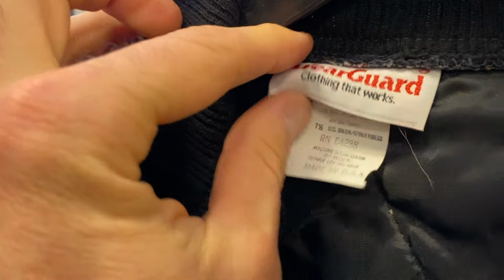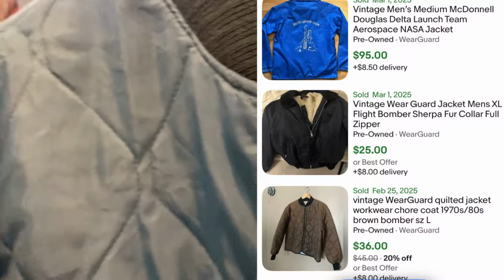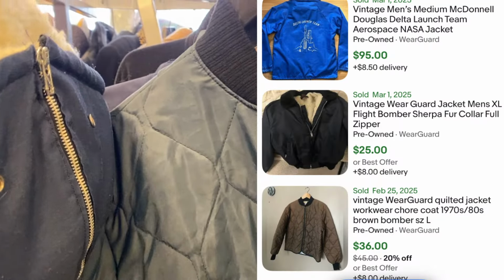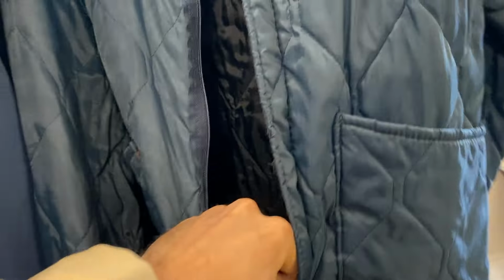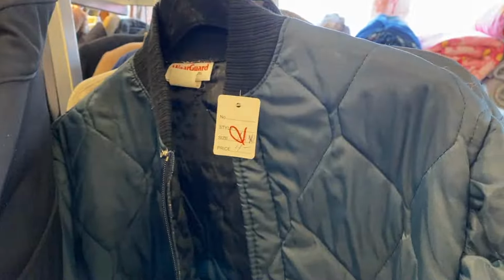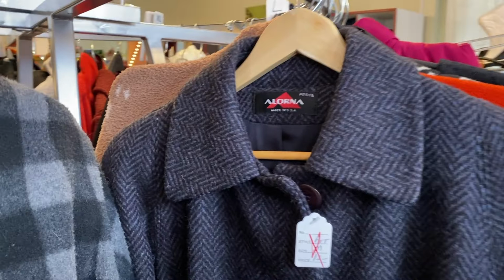And fantastic find here. This old wear guard. It's kind of a thin jacket nowadays, but maybe back in the day that was considered warm. And these sell for like roughly 25 bucks, maybe 35 in the winter. Not exactly sure, but there was actually 2 of them. And again, I'm paying $1.66 for these things.